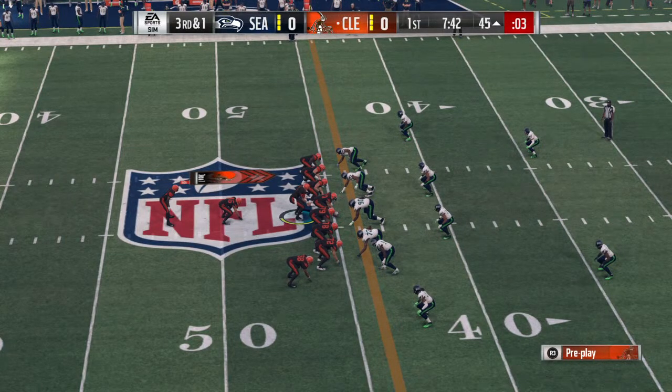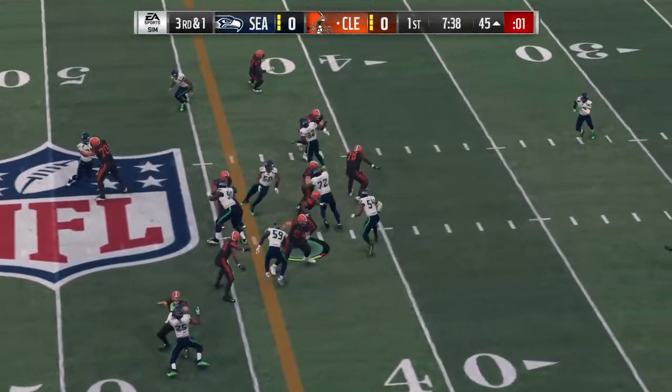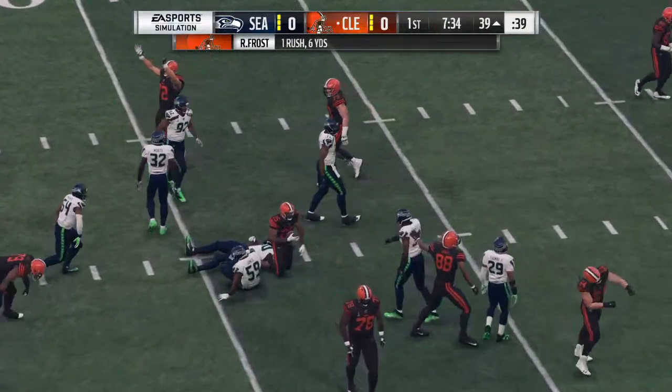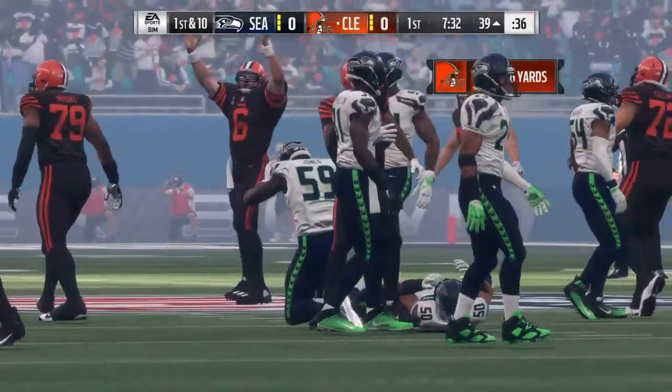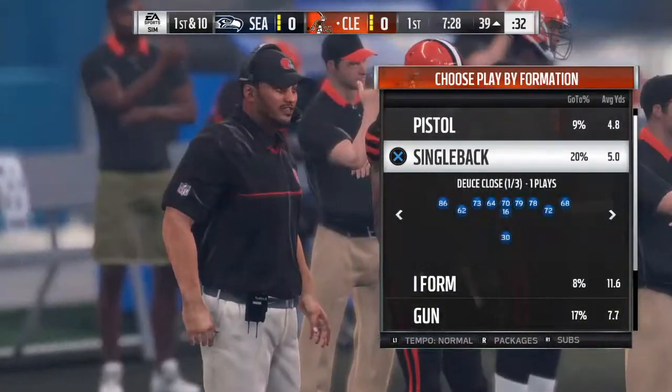They'll need to get the play off quickly. Now a handoff here to his running back. So he fought off the tackle, and that effort gives him the first before he's brought down. It's a pickup of 6 and good enough to move the chains.